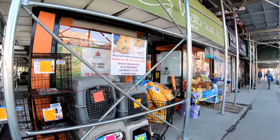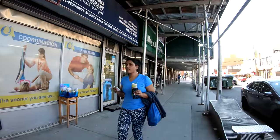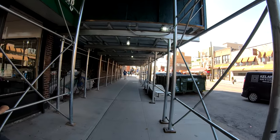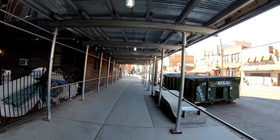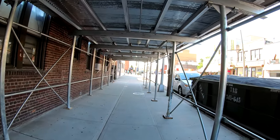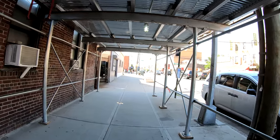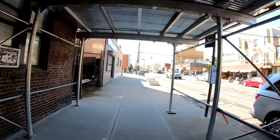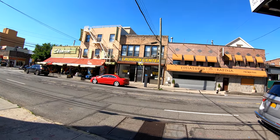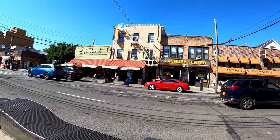Here's a pet store, Vitality Health and Pets. I did read somewhere that Astoria has a large percentage of pets. And just a quick note, there was a dog park that opened up at 23rd Street and Hoyt Avenue South, right near Astoria Park. So that's a good blessing for dog owners in the neighborhood. It is a little bit far from here, but at least it's something.